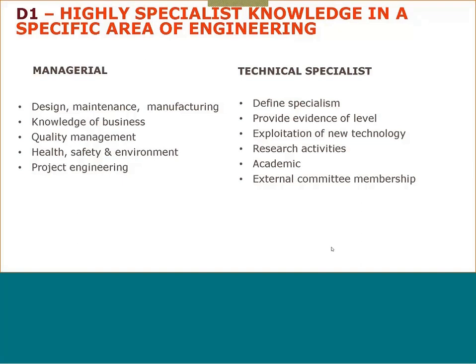Tell us what you've been doing, please. Has your work been published in any peer-reviewed journals, for example? That would be good, clear evidence of your expertise. So that's D1, and some ideas as to how you could show to us that you've addressed D1 during the course of your career since gaining registration.